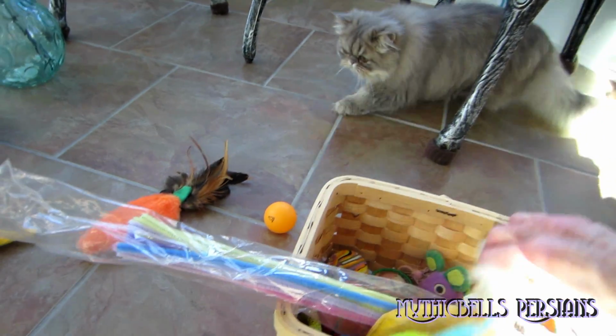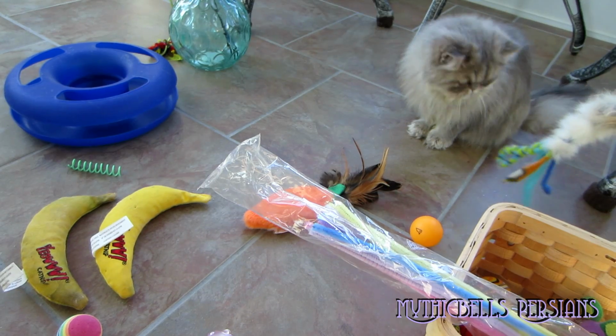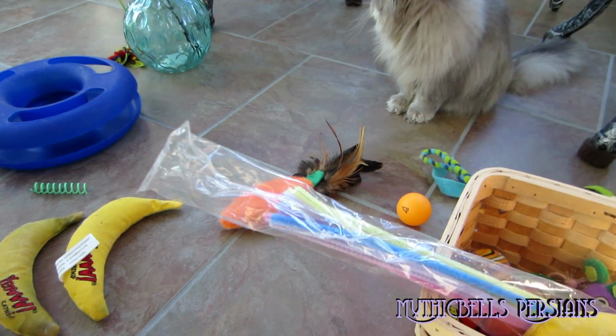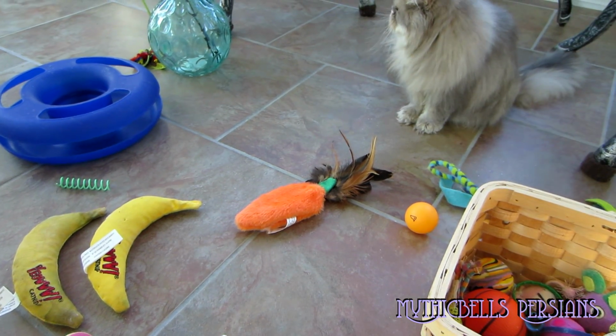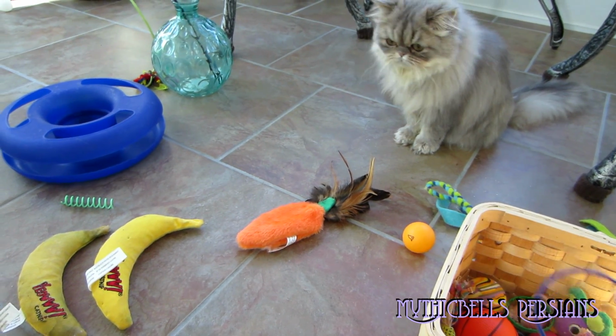Let's see what else we have in here for these guys. We've got, this is like a little rabbit thing. Once again, this hasn't been that popular. And kitties tend to get a little bit bored with toys, so you're supposed to rotate them, and that does help. When you move things around, they get interested.